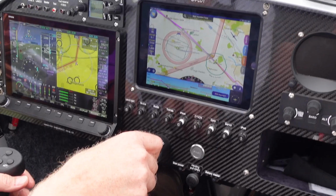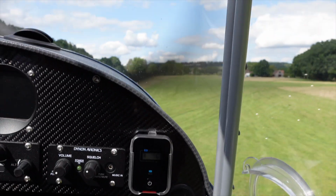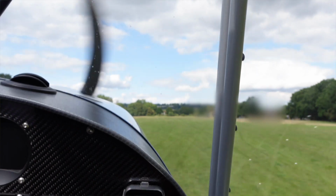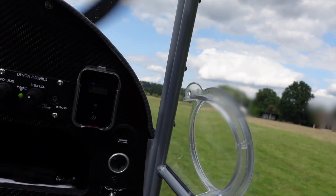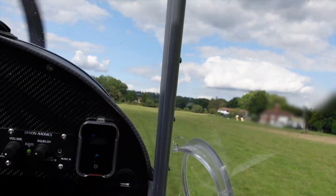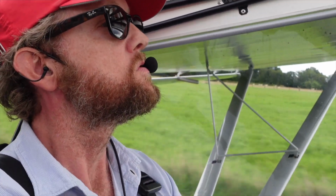I'm based at Denham, which is West London. To get down to Kent, you don't go across Heathrow and City, you normally go round. So it's about an hour's flight away. As we landed, we heard over the radio that the Wasp was coming in behind us and about to land. So I jumped out quickly to see if I could catch it landing once again.